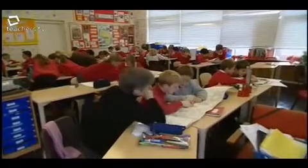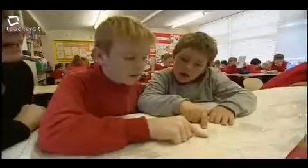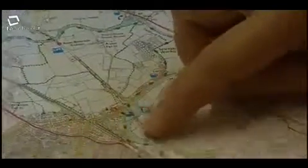Once we've done that, we're going to plan our activities for fieldwork. So what I want the children to do is to find places in the local environment that they think would be important to put on a map. The work that Liz will be doing with the class forms part of the Key Stage 2 syllabus on geography.